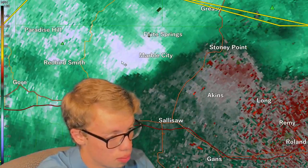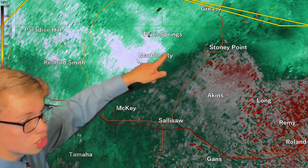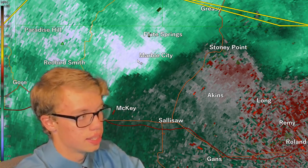And it's some pretty large hail. I'm definitely keeping an eye on this front. It's definitely getting stronger as it's pushing closer. I'm looking at the winds near Marble City, and it's showing near 70 miles an hour. So just west of Marble City right now, I'm showing winds up near 70 miles per hour. And that is pretty strong.